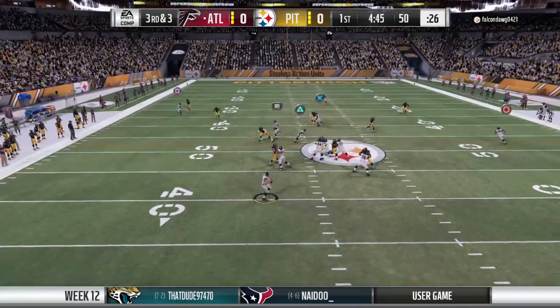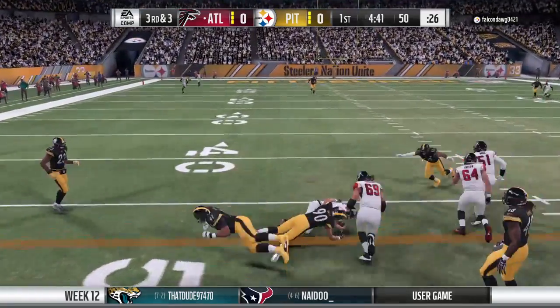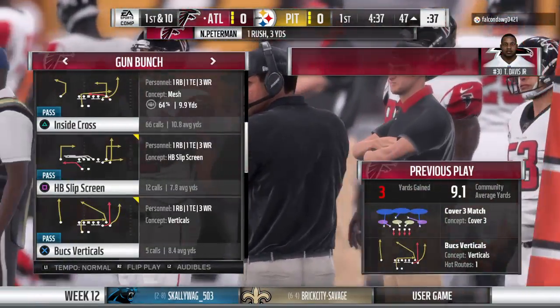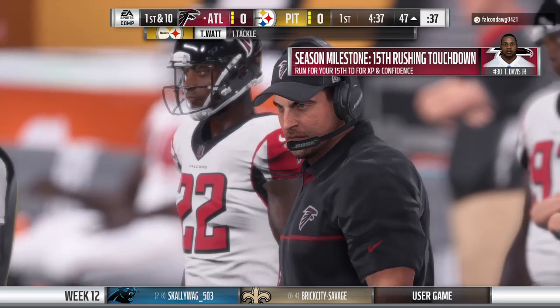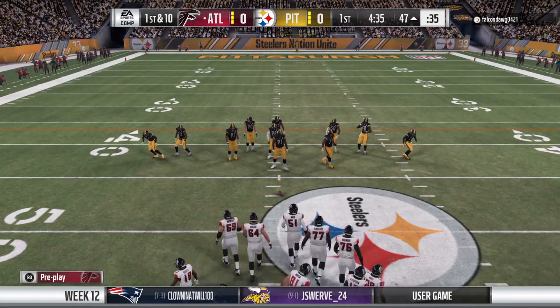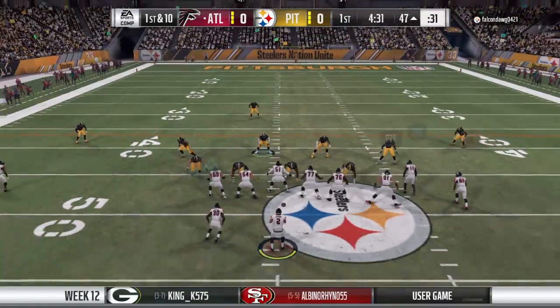From midfield now, here's Peterman. Being chased out left. He may try and run for this. And able to pick up the first across midfield to the 47. When in doubt, do it yourself as he keeps it for 3 and a first down.